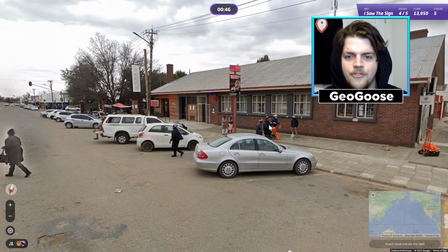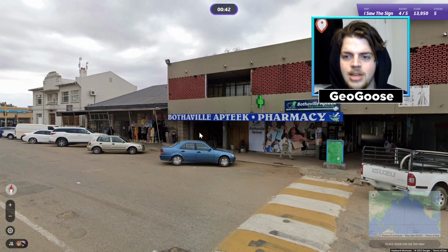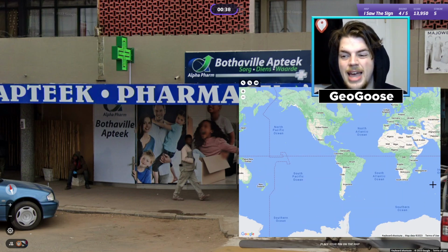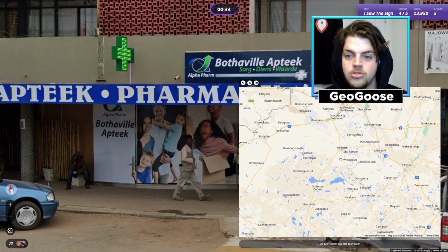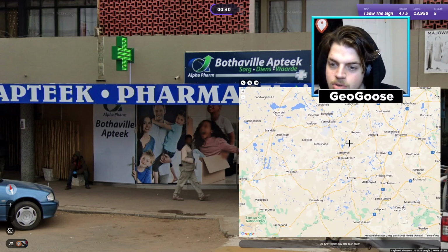Is this just South Africa? Okay, I think this is probably just South Africa. So, Botaville. I'm looking for Botaville, South Africa. No idea where. It's extremely dry here, so we're going to zoom in out here, like near the desert. I'm sure you guys will see it somewhere.